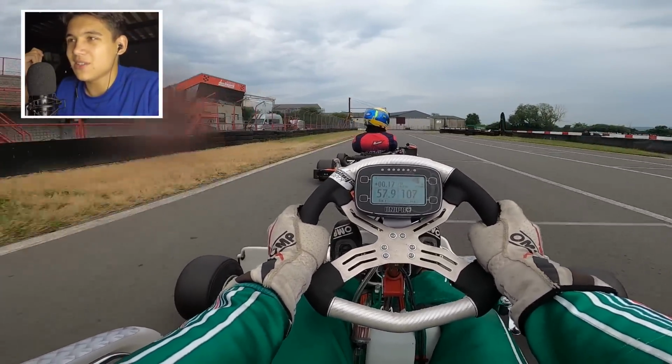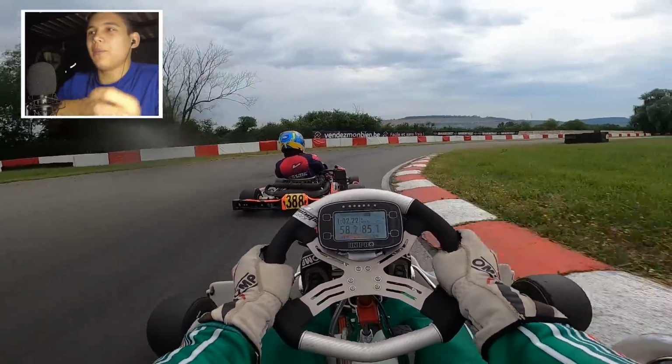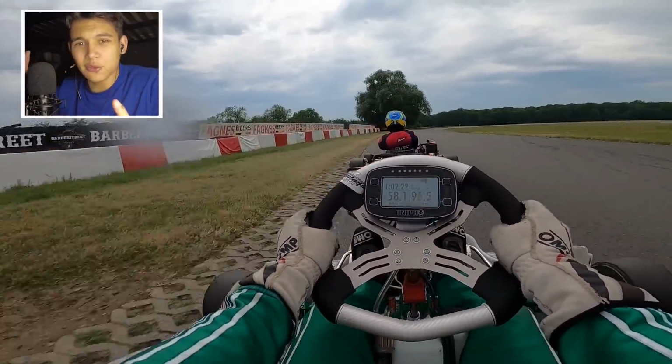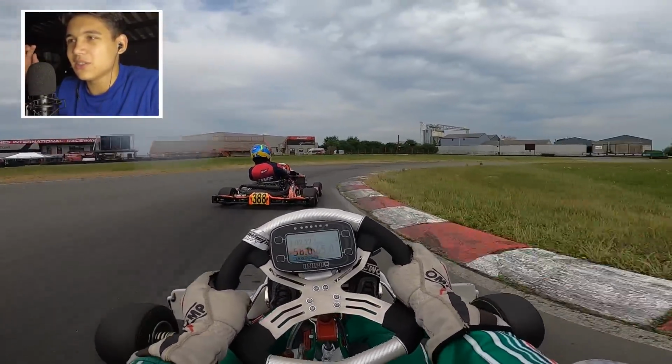And these Rotax engines get a huge burst of power at the top of their rev range. As you can see, we close the gap a little bit more at the end of the slipstream, because the last few revs that this engine has are very powerful. But here you can definitely see that in the fast corners, he's a lot quicker than us.